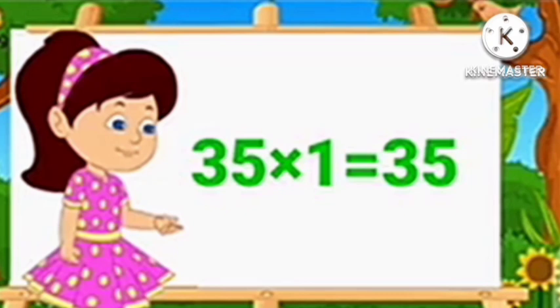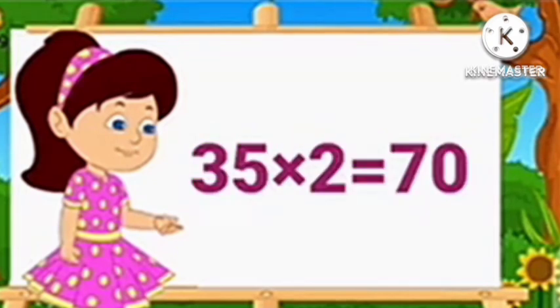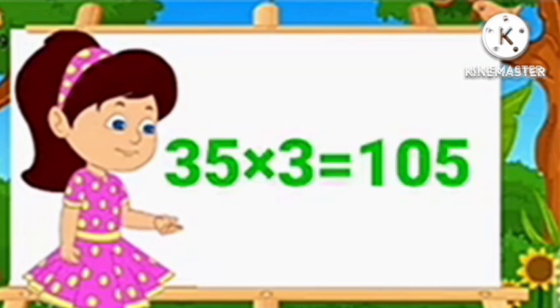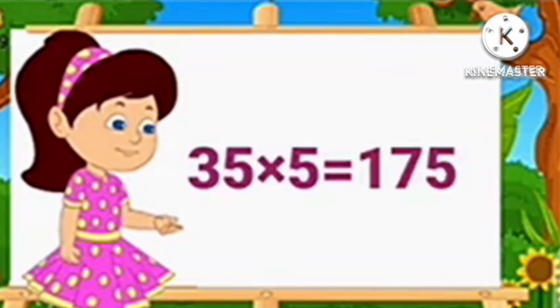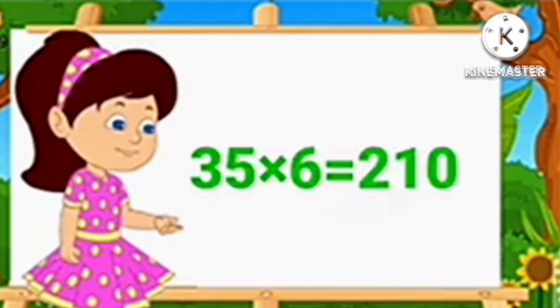35 ones are 35. 35 twos are 70. 35 threes are 105. 35 fours are 140. 35 fives are 175.